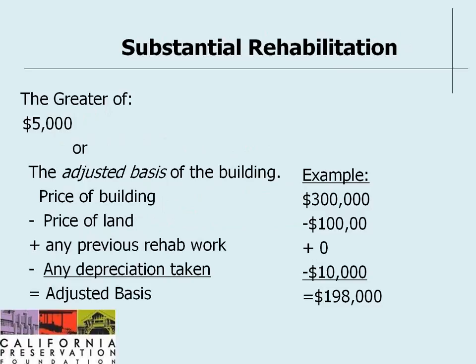And as I mentioned previously, the rehabilitation work on a building must be substantial in order to qualify for historic tax credits. So that means that over a 24-month period, rehabilitation costs must exceed the greater of either $500,000 or the adjusted basis of a building and its structural components. And the adjusted basis is the purchase price or the actual building value minus the cost of land or the value of land, plus any improvements that already have been made in rehabilitation, minus any depreciation taken.